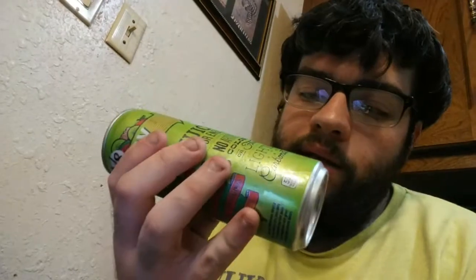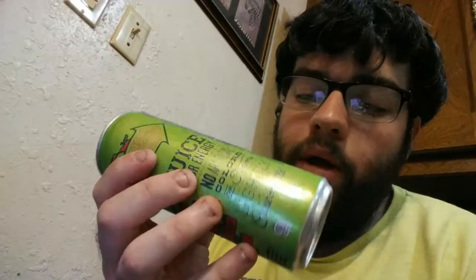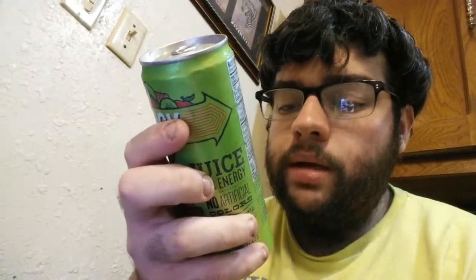The bottom has the best by date, best by January 10th, 2018, so it's still good for a while. Has SKU, the Rexam logo, and some other codes, and a recycling thing, please recycle. V8 has other ingredients, has sweet potato juice concentrate, concentrated fruit juice blend is apples, watermelon, and kiwi, has green tea extract, distributed by Campbell's Soup Company, Camden, New Jersey, USA, 08103.